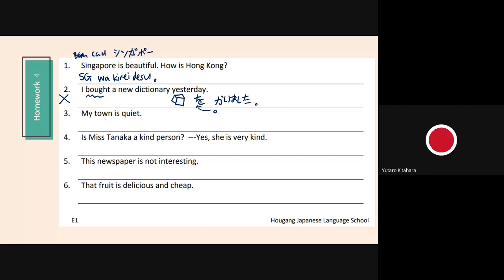Singapore. I think "po", long vowel. Poru. Yeah, that's how you write it. Okay. If not, just use hiragana for practice, because we're not going to teach you katakana. Singapore. Okay. Because the long vowel is supposed to be u. Poru.